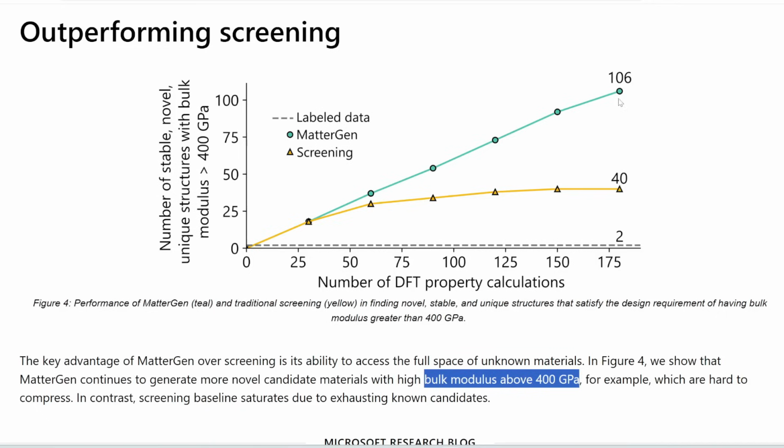And then the green line is MatterGen. The x-axis is basically the amount of compute. So you can see as you pump more compute into the system, note that MatterGen can find way more new materials that are as strong as diamonds compared to the previous method. So it found 106 versus only 40, which is more than double what the previous method could find.